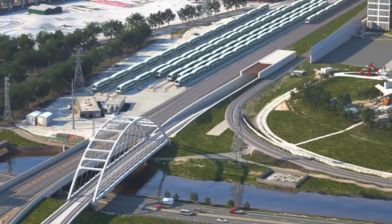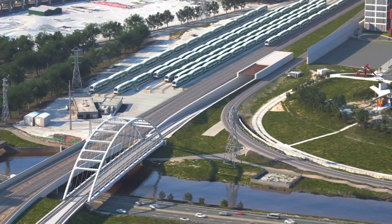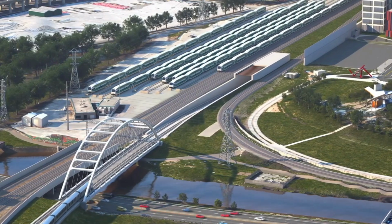Currently, it takes on average about 70 minutes to travel along that same stretch of road during rush hour, where the same distance is planned to take only 30 minutes once the line is complete.